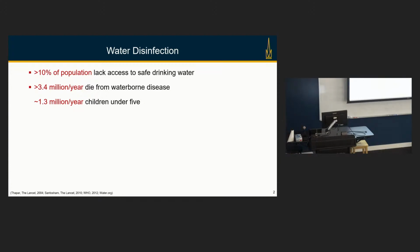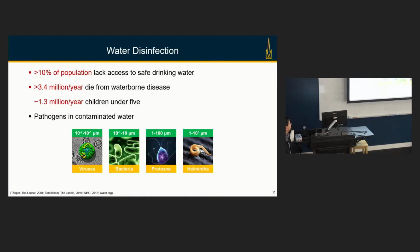As you can see from the numbers here, currently still more than 10% of the population in the world don't have access to safe drinking water. And millions of people die from waterborne diseases, and a significant number of them are children under 5 years old. The reason for these diseases is really the pathogens in the contaminated water. These pathogens can be viruses, bacteria, protozoa, and helminths.